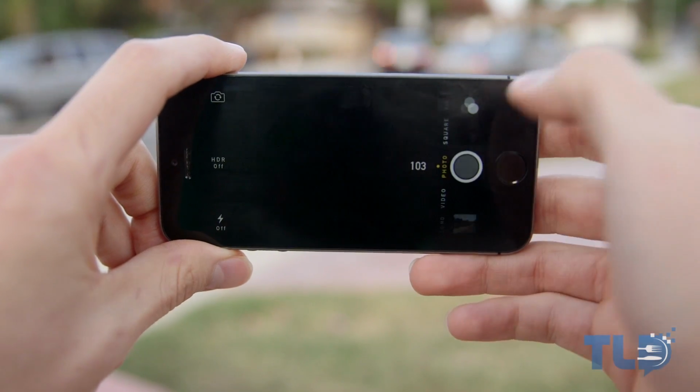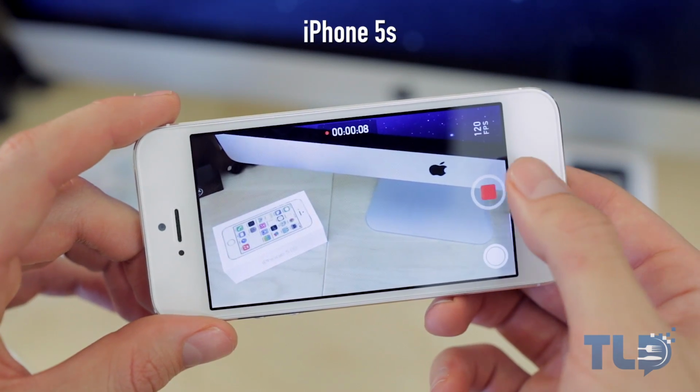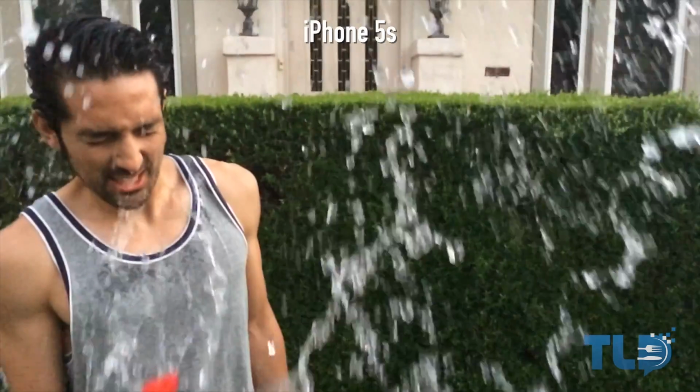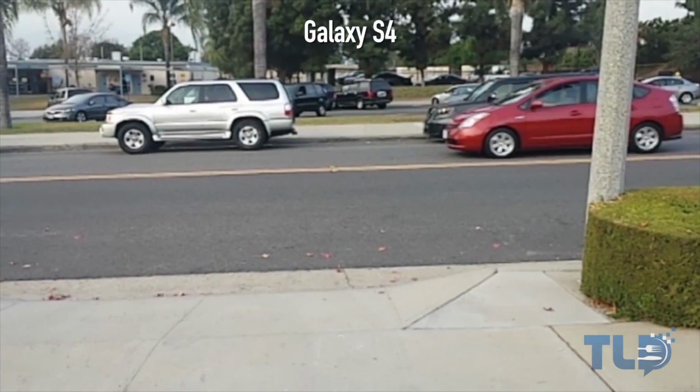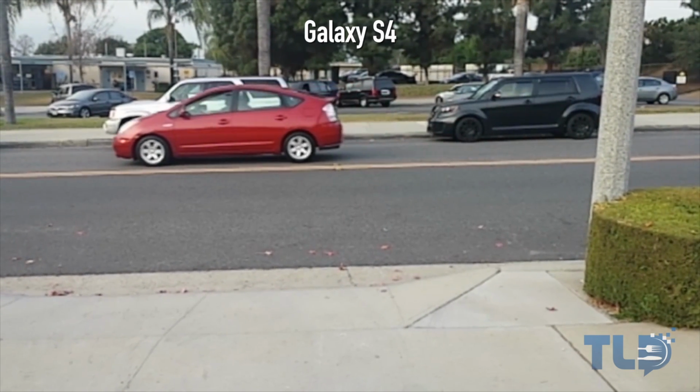Now jumping over to video, one thing I absolutely love about the iPhone 5S is its slow motion capabilities. And before someone says, wait, Jonathan, the Galaxy S4 also has slow motion video, they're actually kind of different. The way it works on the Galaxy S4 is you actually have to select how slow you want the clip, then you record it, and then it'll actually slow it down automatically down to a resolution where it kind of looks like it was filmed with a potato.